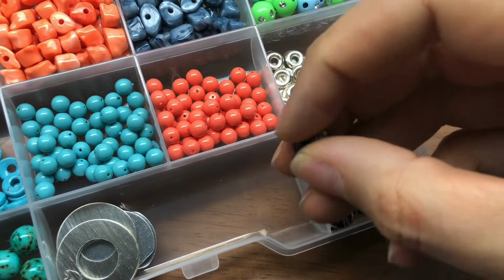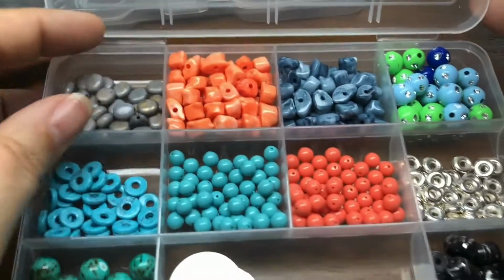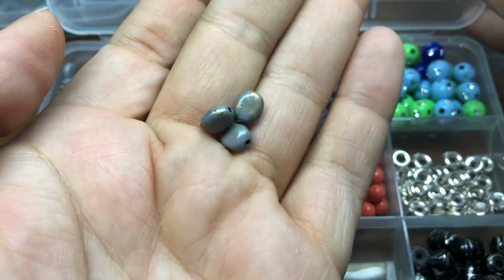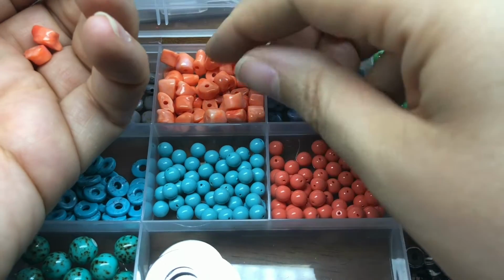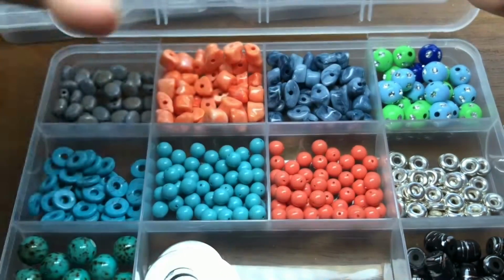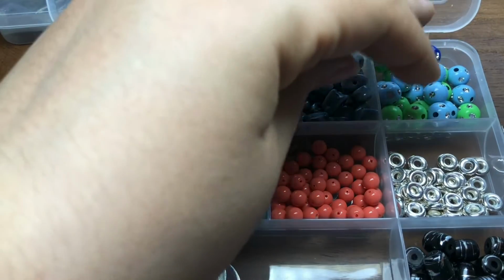Some black and silver beads, some coral colored beads, and then we have some acrylic beads in the back, gray and gold, some more that are based on the look of coral, but they're also coral color and acrylic. Same beads, but in a blue marble effect. Those are neat. These would be really nice spacers.